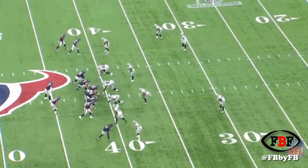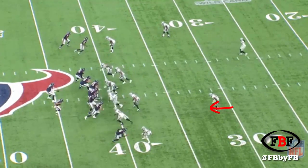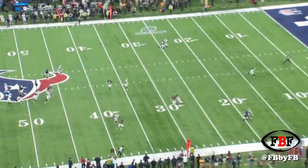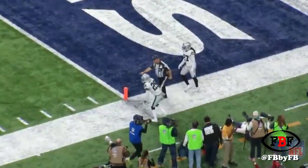Here's a shot of just poor safety disguise. You see the safety here at the bottom of your screen, squatting, almost at 10 yards, creeping forward. Osweiler catches this one, and he wants that open fade to the outside of the field. Ends up being one of the biggest plays in this wildcard round for Houston. Catches the fade opportunity again. He's going after it. Knows the safety can never get there. Fits it in. Huge play.